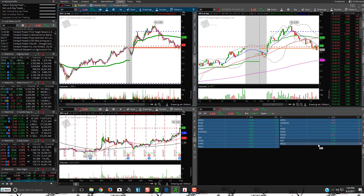Now, with level 2, something to be aware of: it's very important, but you don't want to put an enormous amount of weight on it, because there are lots of high frequency traders and computers that will manipulate the stock. You might see a huge buyer or a huge seller somewhere, and then they might disappear. They might be trying to fake you out. So you basically want to keep an eye on it.